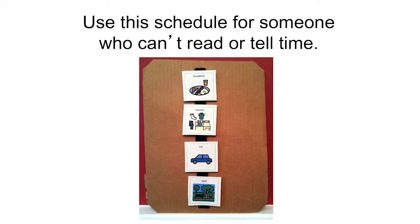Use this schedule for someone who can't read or tell time. A piece of cardboard has a long strip of Velcro down the middle, from top to bottom. Four cardboard squares, each with a drawing, are stuck to the Velcro. From top to bottom, the drawings are breakfast, laundry, car, and park.